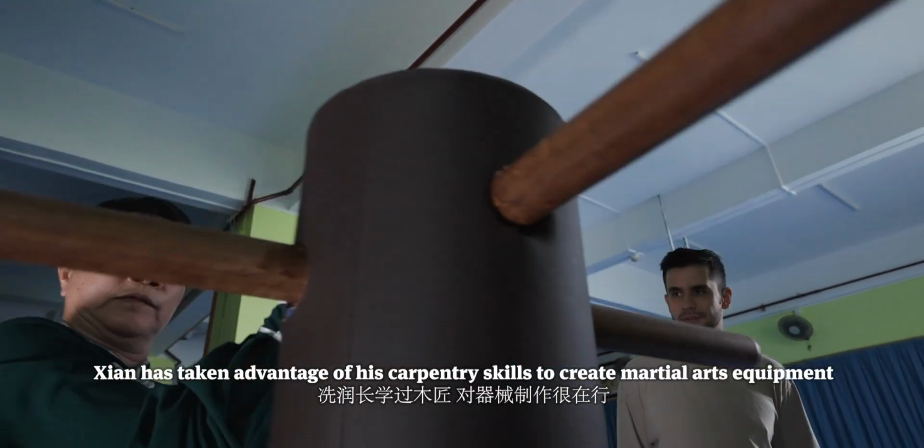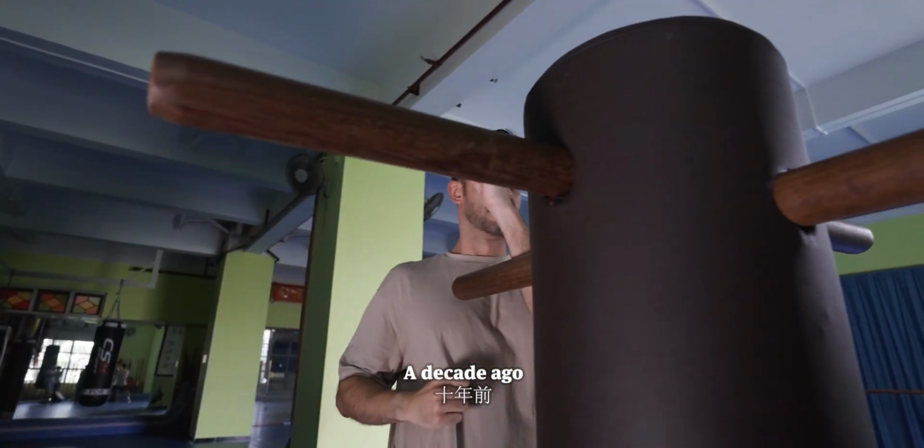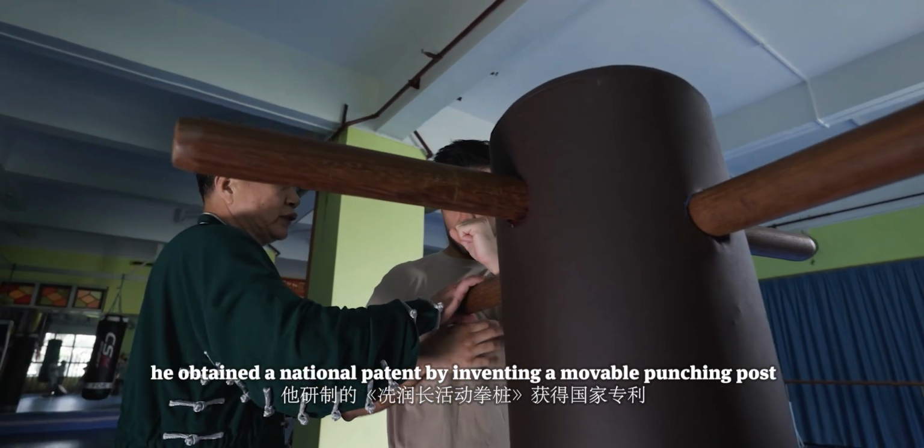Xian has taken advantage of his carpentry skills to create martial arts equipment. A decade ago, he obtained a national patent by inventing a movable punching post.